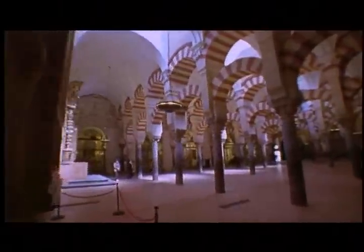It almost has the effect of a sheltering forest of trees. We can still see the Romanesque ceiling of the church and arches melding together with the mosque architecture.